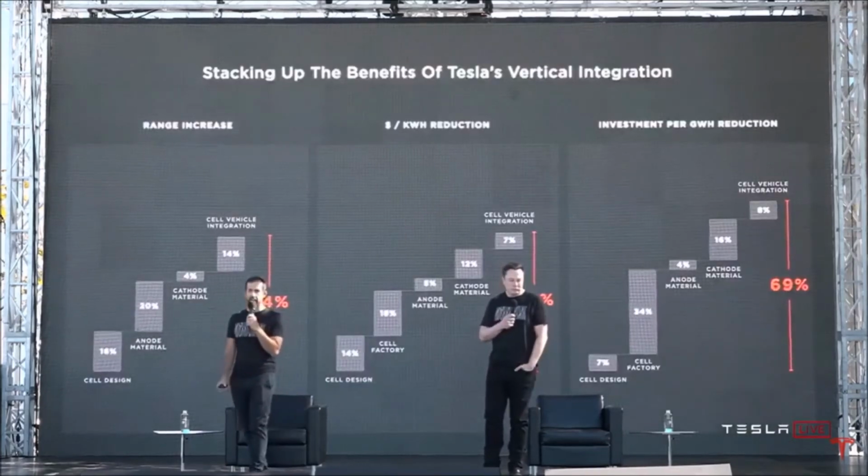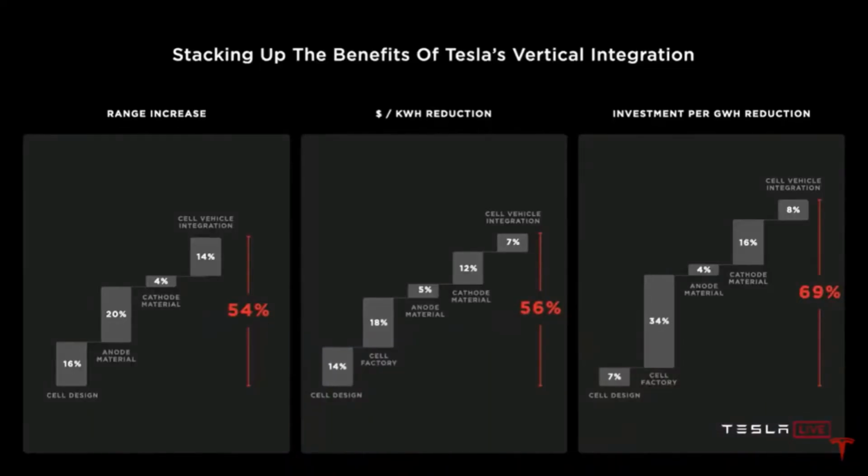All right, so stacking it up, we're not just talking about cost or range. We've got to look at all the facets. So range increase, we're unlocking up to 54% increase in range for our vehicles and energy density for our energy products. 56% reduction in dollars per kilowatt hour at the battery pack level, and a 69% reduction in investment per gigawatt hour, which is the true enabler when we talk about how we achieve this scale problem here.